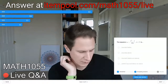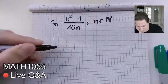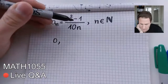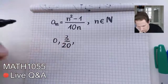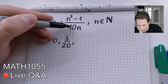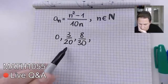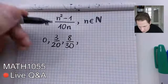While I wait, I could go to my notepad, and I could also start listing these numbers. So for n equals 1, we have 1 squared minus 1 over 10, so that's just 0. For n equals 2, we have 2 squared minus 1, so that's 4 minus 1, 3 over 20. For n equals 3, we have 3 squared, that's 9, minus 1, that's 8, divided by 30. It might be hard to see what's going on, so it's always a good idea to have these numbers in decimal expansion, but let me just go on and we'll see what happens.